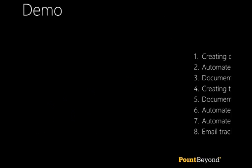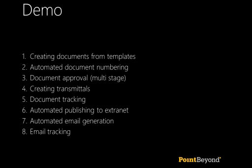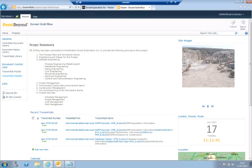So I'm going to move on to a demo now, and I'm going to demonstrate those two high-level concepts and touch on a few of the other things shown here, such as document numbering and tracking of the documents that you'll see as we go through the demo. So let me just switch over to the demo.